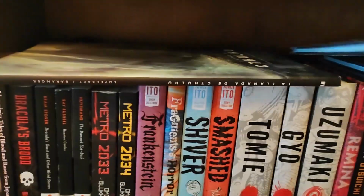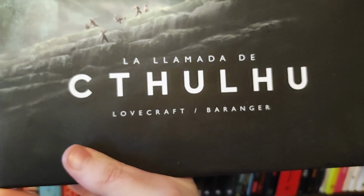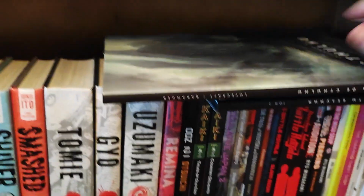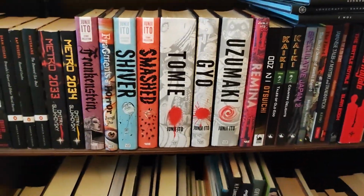And then I have the Call of Cthulhu. Perdón, La Llamada de Cthulhu. It's in Spanish, and I got that in Madrid. I do a lot of traveling, and I buy books whenever I travel.